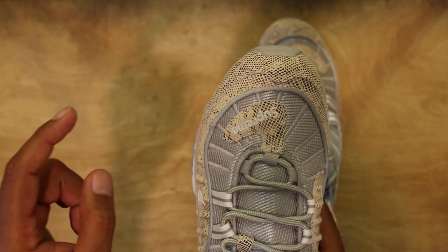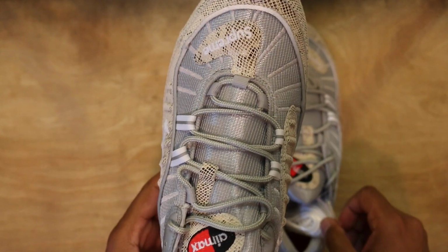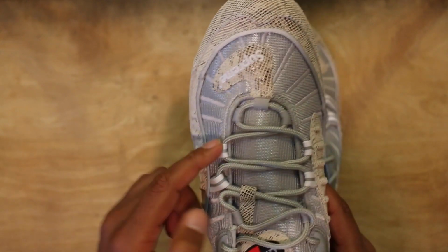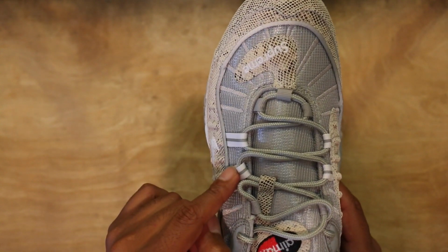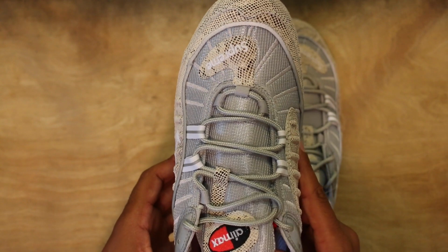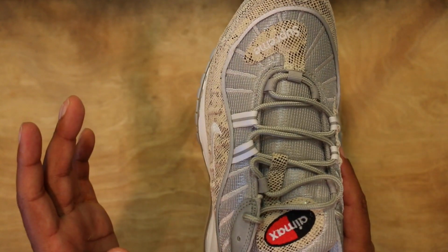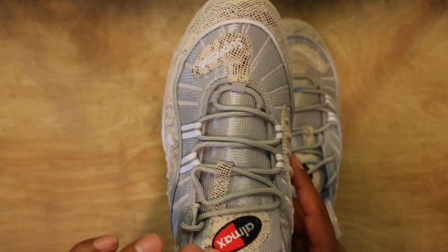Jumping to the toe box area. You got Supreme on the upper portion of the toe box. Toe capping is obviously python, with the Supreme underneath it. Gray laces inside. They did come with extra laces. I'll show you those on the other shoe. You see your two nylon slits or holes for your lacing area. Three gray on the bottom. If you've had a 98 before, you know exactly what you're looking at. This is nothing new. Air Max in the black, gray, white, and red. It's pretty dope. Also on the underlay of that is the python again.